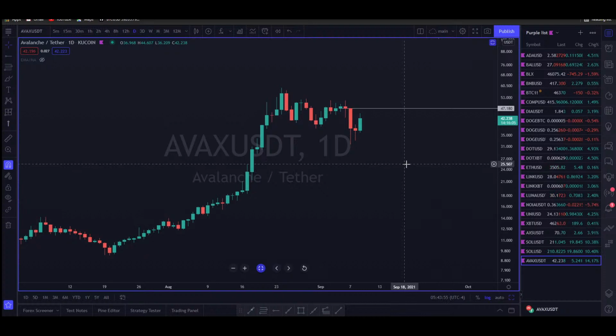Today it's up 14.7%. I don't look to take short positions on an asset that's up that big, because that's bullish momentum, and I don't want to step in front of that. It has to chew itself out.